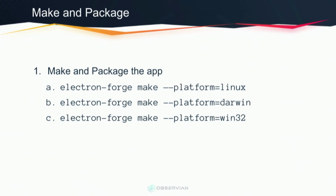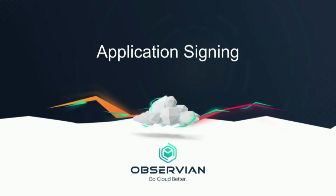As I said, there are individual settings and configurations that we don't have time to get into now that you can use to get this to work, but this is essentially all that you need to do.